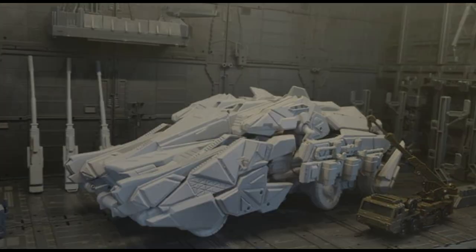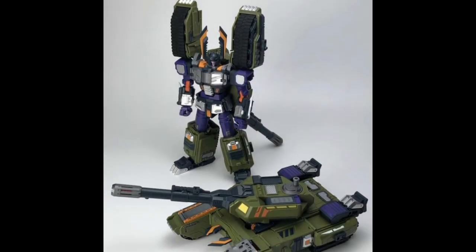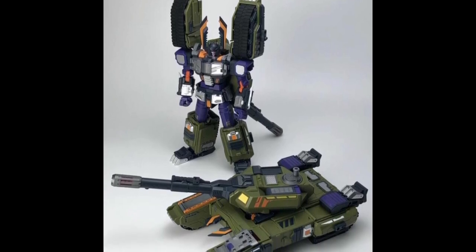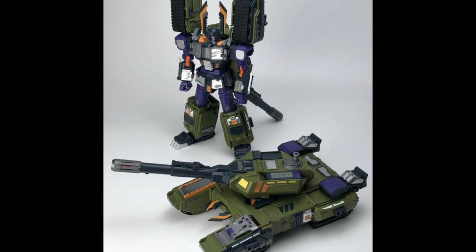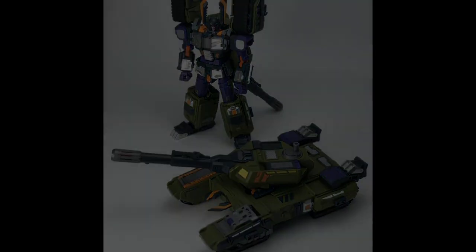Heading over to the world of FANSHOBBIE, and they showed off some more pictures of their Armada Megatron. This is the fully painted up version, the greens, the purples, the big kind of pincers on the head, and they showed it next to, well, their Armada Optimus Prime and also their Fire Guts, which is their latest releases. Dude looks incredible. This is such an impressive looking release. I'm hyped to get this one in my collection.